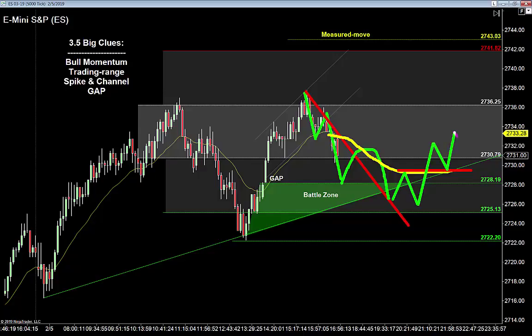And then as we go higher, what's another pattern we could look for? How about a trap? Right? How about a trap below that low, right? There's a pattern we haven't talked about yet here tonight. Okay, so follow the bouncing ball here, right?